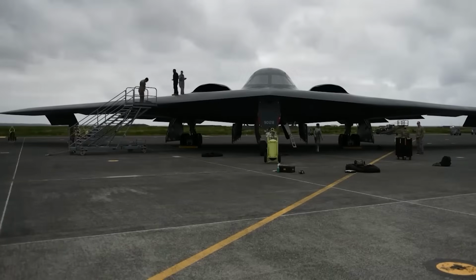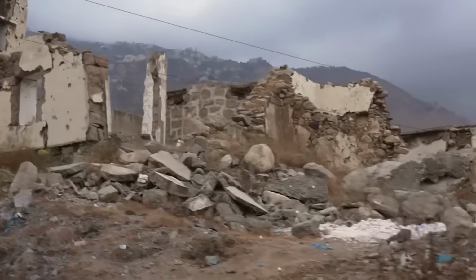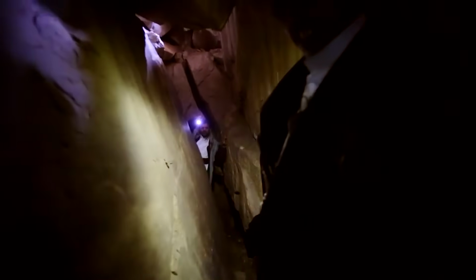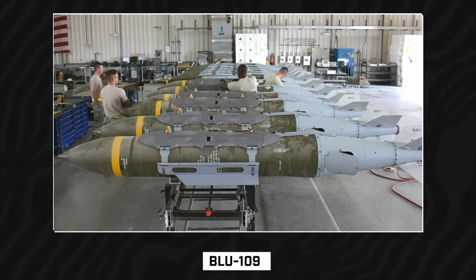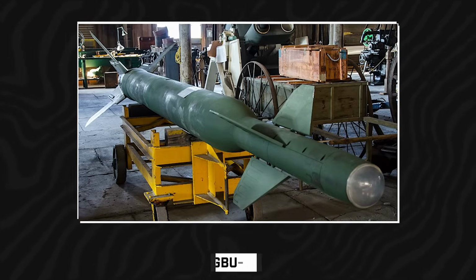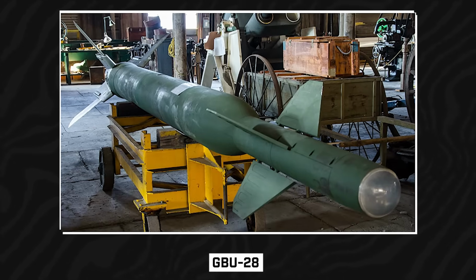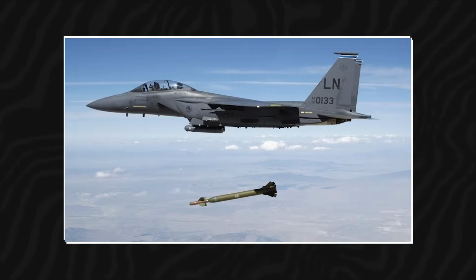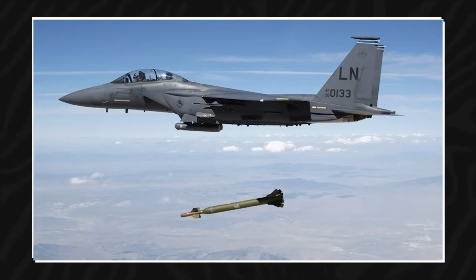One of the defining characteristics of the B-2 is its ability to carry an extensive range of precision-guided munitions. Although the U.S. did not officially disclose the specific weapons used in the Yemen operation, several bunker-busting options exist within the B-2's arsenal. Among them is the BLU-109, a 2,000-pound hard-target penetrator designed to pierce through reinforced concrete and explode deep inside a bunker. Another possibility is the GBU-28, a larger 5,000-pound bunker-busting bomb capable of reaching even deeper fortifications. However, the most likely candidate is the GBU-72, a more advanced version of the GBU-28 that has been specifically designed for enhanced penetration power against deeply buried targets.